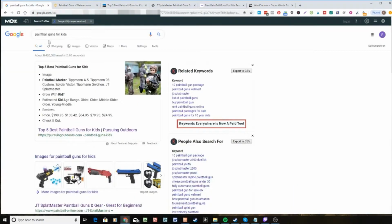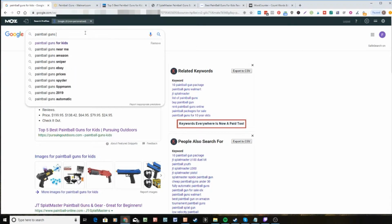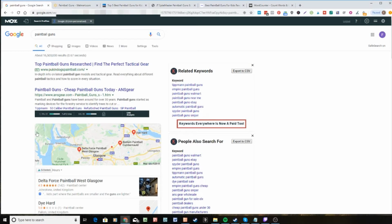What I will show you is that this keyword phrase is proven to be, I think, an excellent phrase to go for. If we shortened that and just went for paintball guns, my guess is the competition is going to be pretty tough. We have an ad in the first position, which is telling us that this is going to be competitive from the word go.